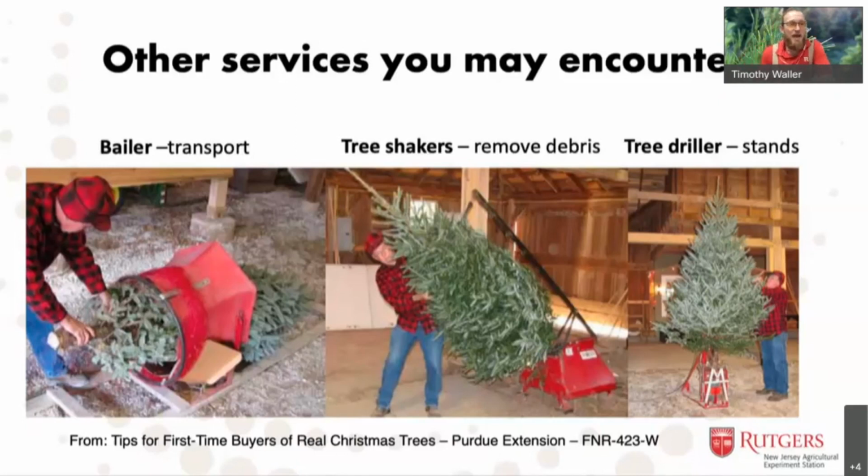And some of you may have Christmas tree stands that have a spike in the center of them. There's a piece of machinery called a tree driller that drills a very nice hole in the bottom, and that helps you get your tree situated more quickly. This isn't really impacting the plant's ability to suck up water because that outside portion of the trunk is still intact.